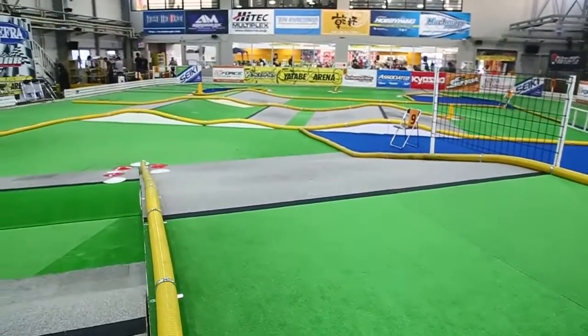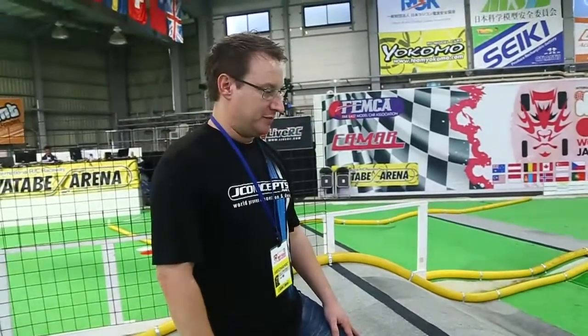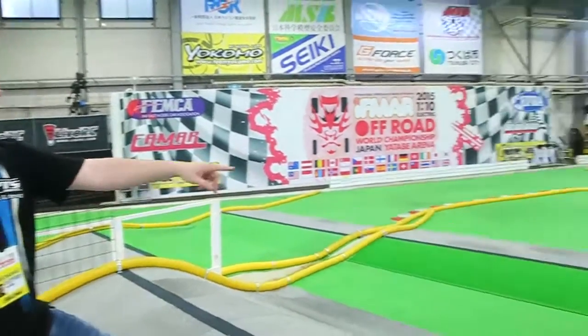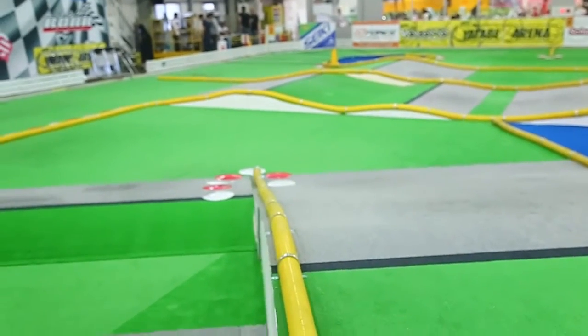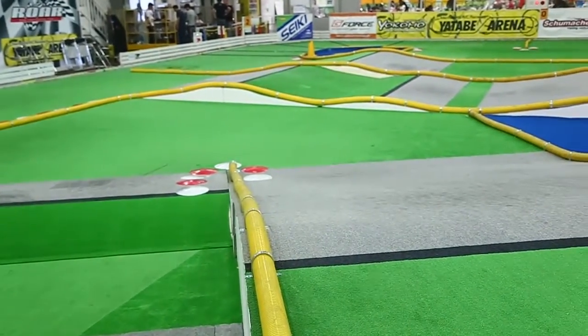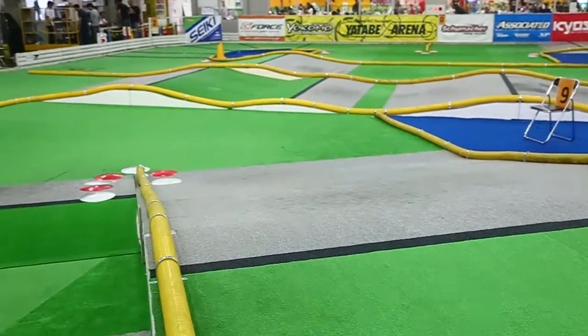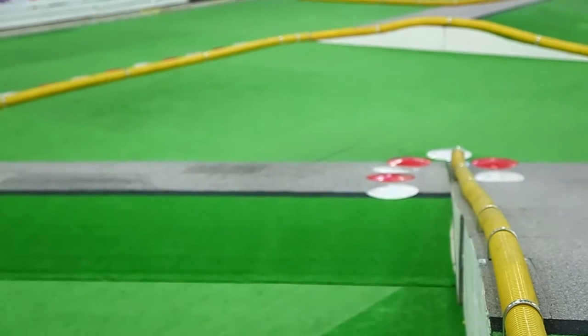Probably the biggest change that's been made is we're standing on top of the big roller that was right in front of the driver's stand in two-wheel drive. Now we've moved it just to the side of the table, and what I expect here is the guys to whip through this 180, and that part should be already broken in. The turf should be already broken in there, but I'd be concerned with maybe some traction rolling in that little turn coming off of the jump.